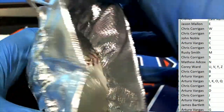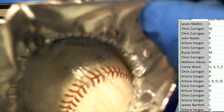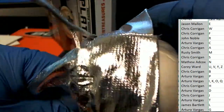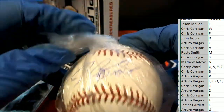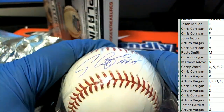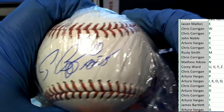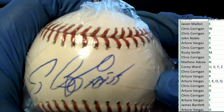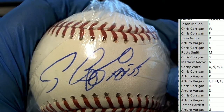Let's see if we can identify just by looking at the auto. I can see some ink in there. Oh, it's a Craig Biggio. Usually I like to take it out and look at it, but that time the ticket was right there. You could just see it's Craig Biggio's autographed baseball. Craig Biggio, and it's got an inscription there. I'm not sure what that inscription says.